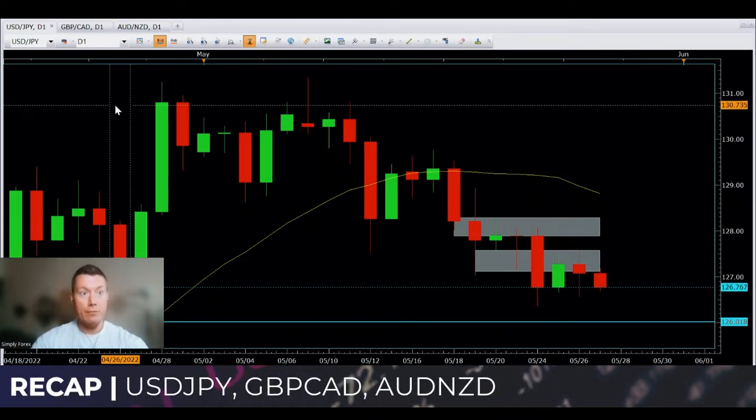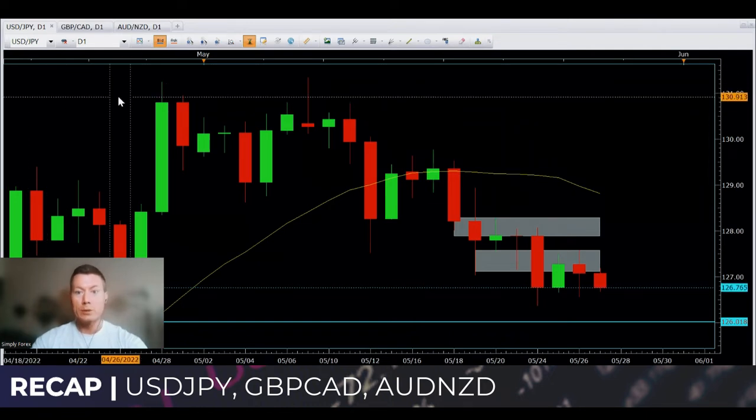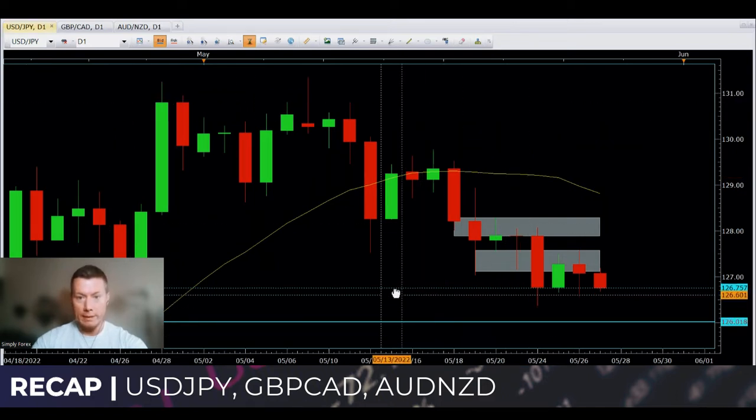Yesterday, guys, we had three potential trades. Okay, the first one was this. This was the US dollar Japanese yen. This was a particularly profitable trade, so I hope you got in on this trade.